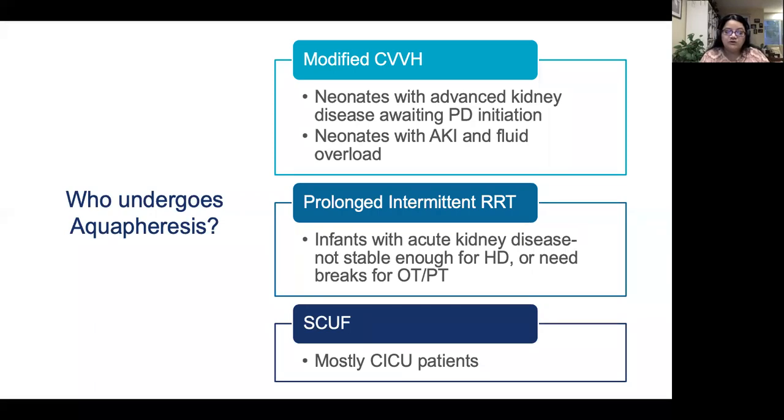The folks who undergo prolonged intermittent renal replacement therapy, these were patients with acute kidney disease who had just come off CRRT. They were not stable enough for hemodialysis, yet they still needed maybe 6 to 12 hours of therapy, or they needed breaks for occupational therapy or physical therapy. So then they would only get nightly renal replacement therapy with Aquadex for 8 to 12 hours overnight. And then SCUF was mostly performed in the cardiac ICU patients who had fluid overload without significant acute kidney injury.